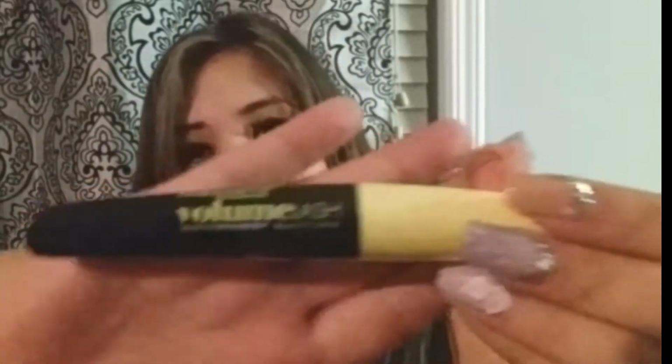Bella Pierre Cosmetics Volume Lash Waterproof Mascara. Maybe you could see that. Pew! Pew! I'm just playing. I haven't tried it, as you can see. It still has a seal. I've been doing my fake lash thing, but next time I do something simple, we'll try it on and give you feedback on that. I haven't tried it, but let's open it to see the brush.